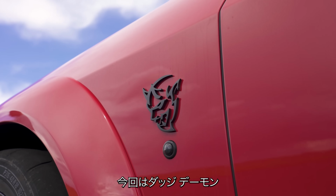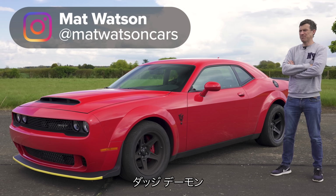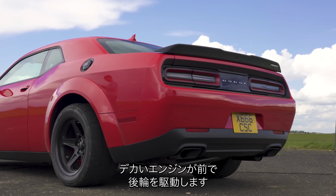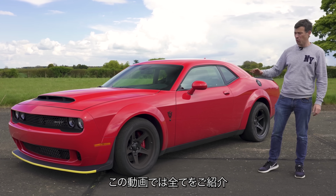This is the Dodge Demon, and it's as American as a Dodge Demon, because that's about as American as things come. Huge engine up front, rear wheel drive, proper muscle car. It's nuts. In this video, I'm going to tell you all about it.